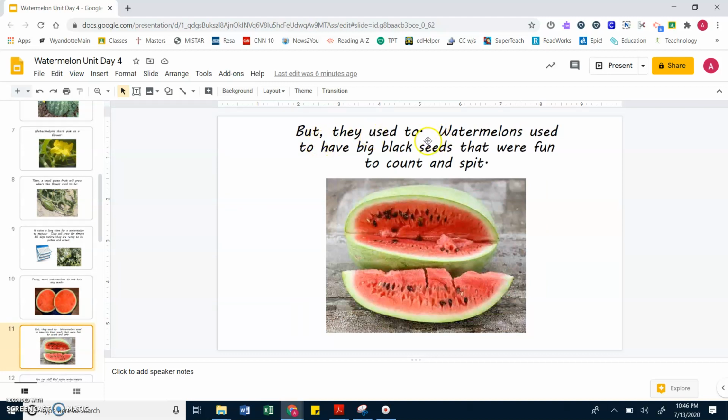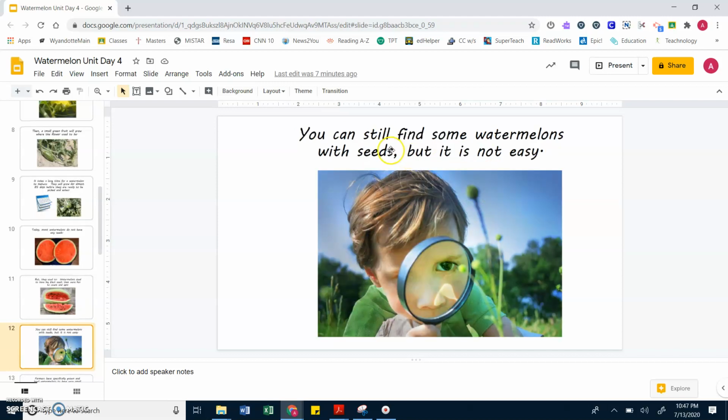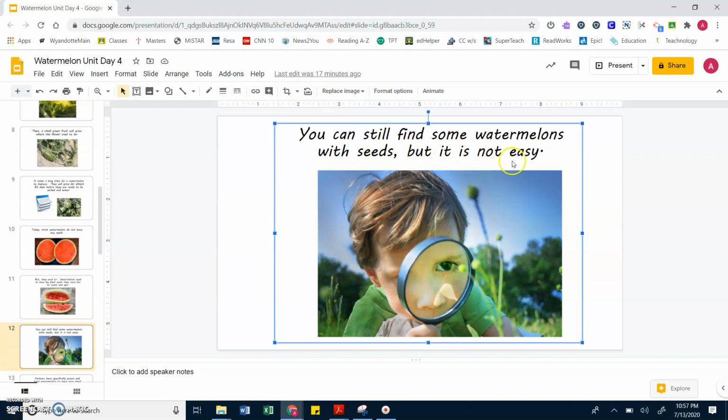But they used to. Watermelons used to have big black seeds that were fun to count and spit. So here in this picture, we see all of the little black seeds. You can't eat them, but you can do things like count them and spit them. You can still find some watermelons with seeds, but it is not easy.